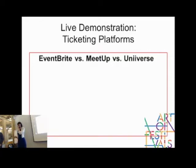So I've already asked you, who's using Eventbrite as an event organizer? Okay, that's quite a lot. Meetup, not that many, I guess. And who has used Uniiverse as an event organizer? Who has used it as a user? Okay, so a bit of everything.